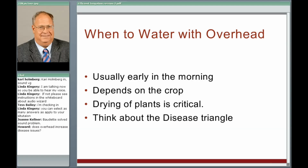So, when do we water with overhead? Here are some tips. This is when we're watering for drought control. We try to water early in the morning, but it also depends on the crop. Drying of the plants is extremely critical. And we usually try to do it in the morning. We usually have less evaporation, and that really saves on water.